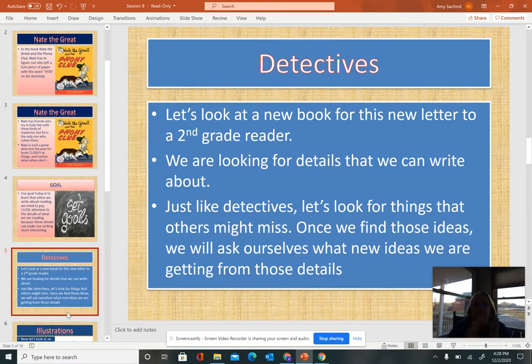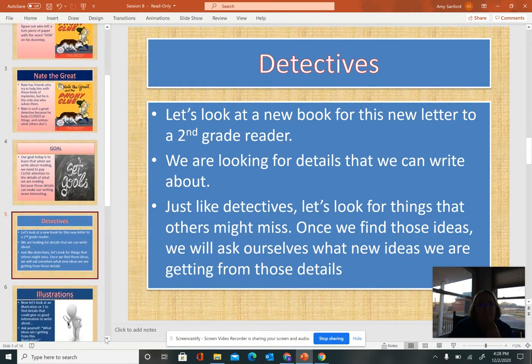And I know with being remote, you may not have your book bag with you, and that's okay. You can choose any book that you want. It could be a book from home, it could be a book on Raz Kids, it could be any type of book that you want to write a letter about that you have maybe read this week. It would be a great tool for us to be able to revisit that book. So if you can find that book today and do some reading in that book so that you know what you're going to write about, to find those details and find things that maybe somebody might have missed, that's going to be our goal.